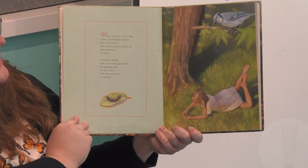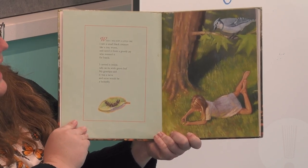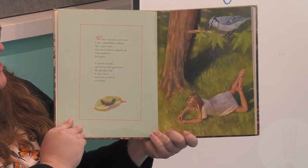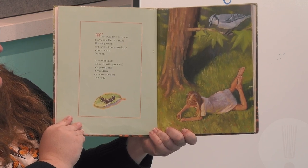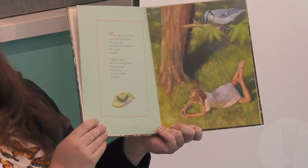When I was just a little girl, I saw a small black creature like a tiny worm and saved it from a greedy jay who wanted it for lunch. I carried it inside, safe on its wide green leaf. My grandpa said it was a larva and soon would be a butterfly.